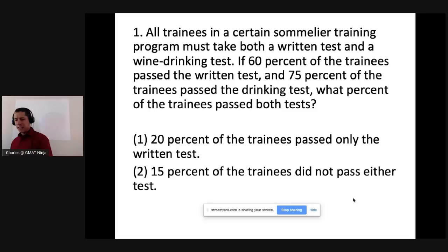And again, if you're part of the live group, please, please let us know what your answer is. If you're stumped on it, fantastic. Let us know that as well. Super helpful.